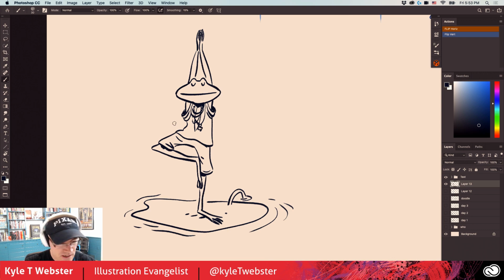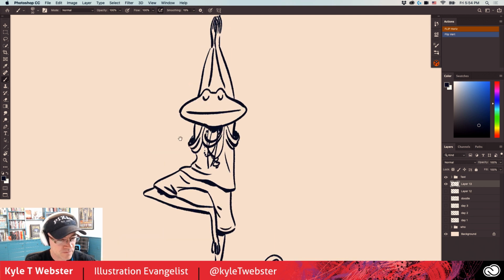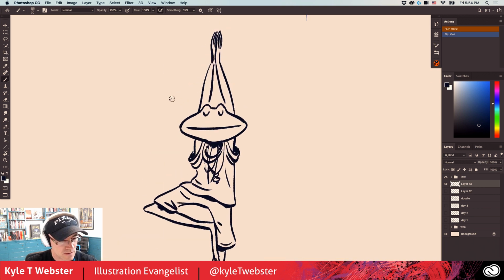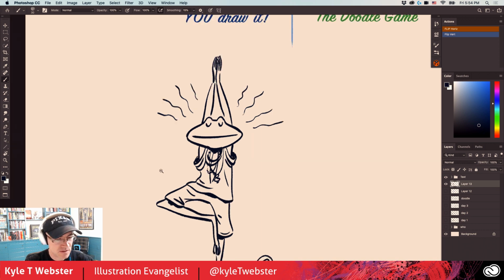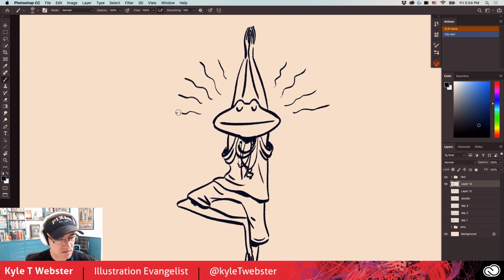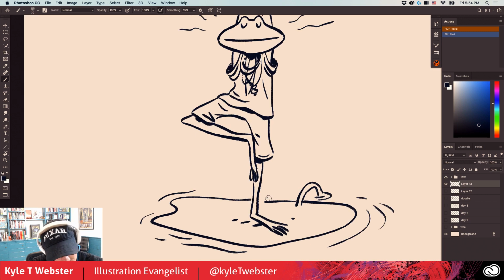Anything we need to add? Well, you know, you could always add a little shadow there, show that the shirt overlaps, right? And we could also put some nice waves of inspirato for Froggy, who is really zenning out, having a nice peaceful morning moment, doing some yoga on a lily pad.